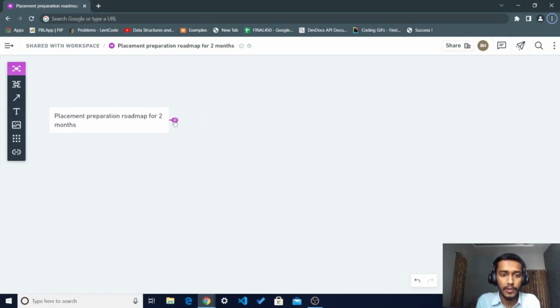So in this roadmap I want two things from you. There are two requirements, which are hard work and patience. Patience is that you will give the exam for many companies, and in some companies you will not be selected, and in some companies you will be selected. So you have to have just patience and hard work.